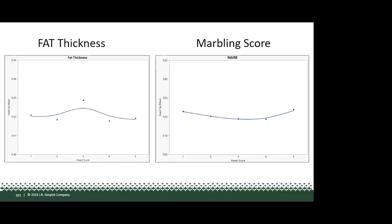Here's back fat and marbling score. Similar, I think, to some of the CSU data. The associations are not real strong one way or another. Again, these are not significant across heart score categories, pretty flat. Variation here could just be random. This is surprising to us, looking at Dr. Holt's research. It would make sense that fatter animals will be more hypoxic and there will be some issues. We just can't find that in the data. It does make sense though.